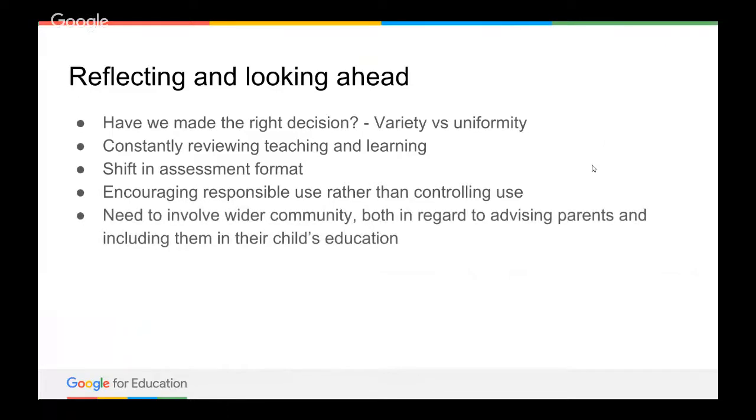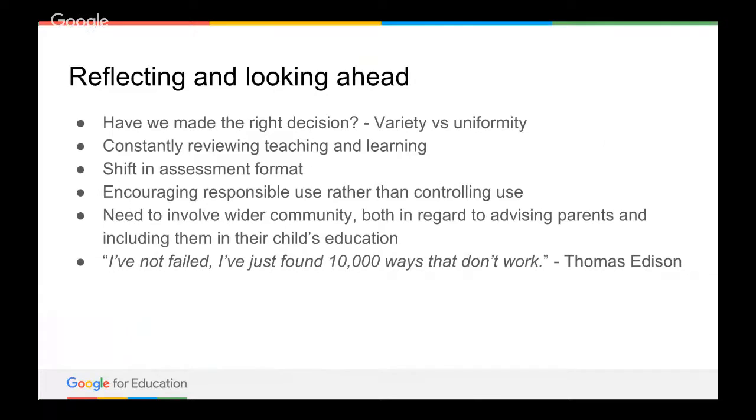What we've done has highlighted the need to involve the wider community. Involving parents is really crucial, and it pays dividends. So I guess we've tried a lot of things, and I don't think we failed. We found a lot of ways that don't work, but moving forwards, it's really exciting, and it's great to see what's going on around the college on a day-to-day basis.